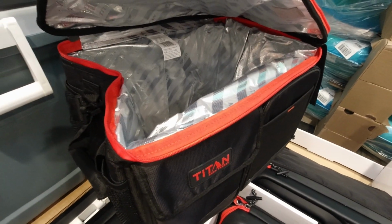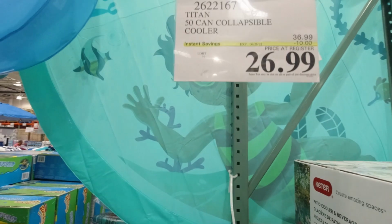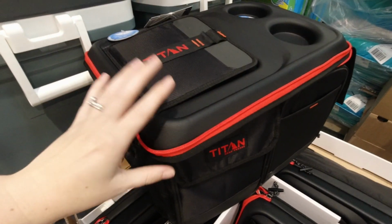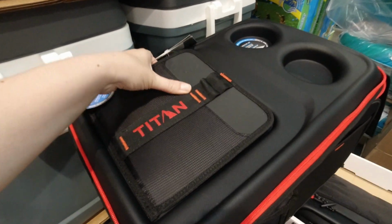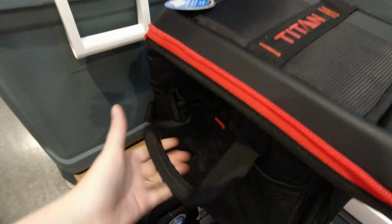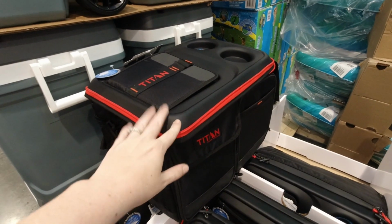This is a Titan collapsible cooler, and it holds up to 50 cans, $10 off at only $26.99 right now. I'm just seeing this red and black. I'm not sure if it comes in any other colors, but this is pretty sleek. It also has two cup holders on the top and a little pouch here and some side compartments with handles and a strap. This is really nice. A great gift for someone.